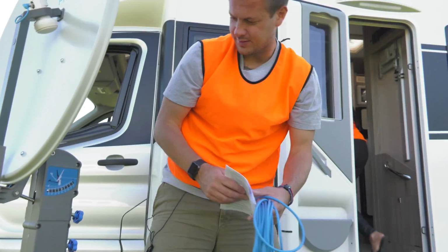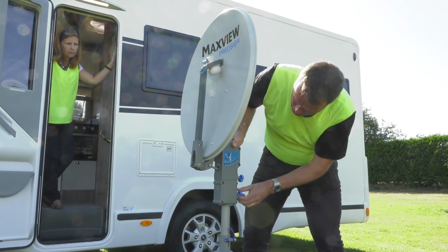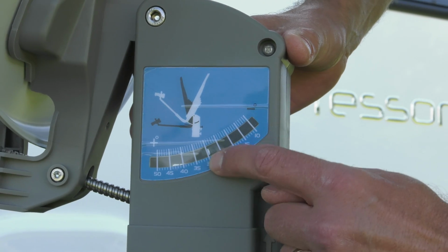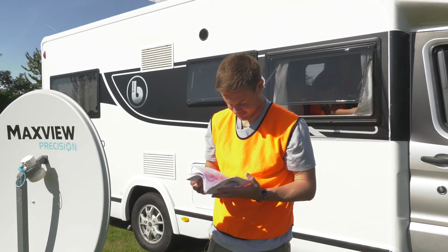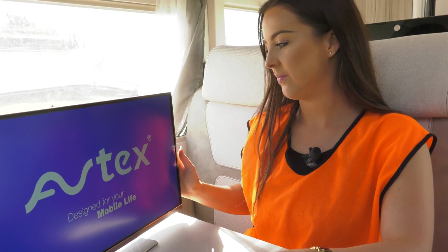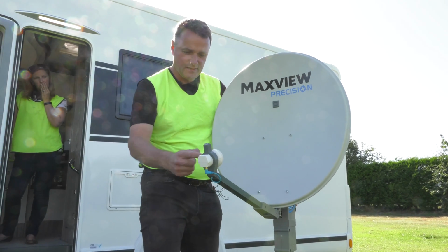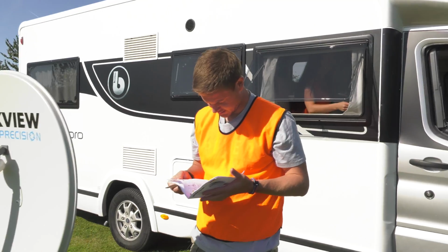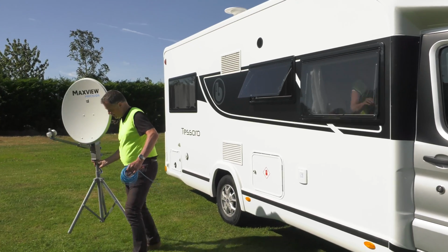Right, I'm going this side with my tripod. Undo it a bit and tighten it up. Then I've got to change the elevation so it's the right one for the UK. So this is the right angle for being up in the UK. This one's south. On the MaxView dish, you've got the LNB on the front, like a lot of satellite dishes. We pull that down, and then we've got to change the angle left and right. Get it around the right side so you get a nice clear line of sight.